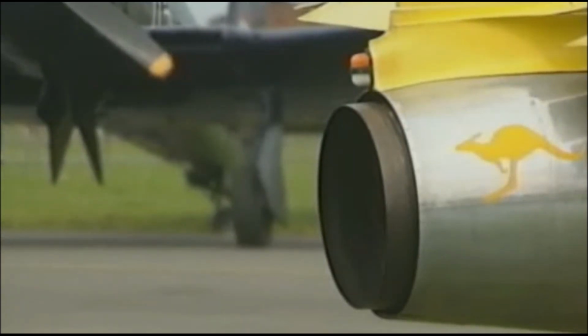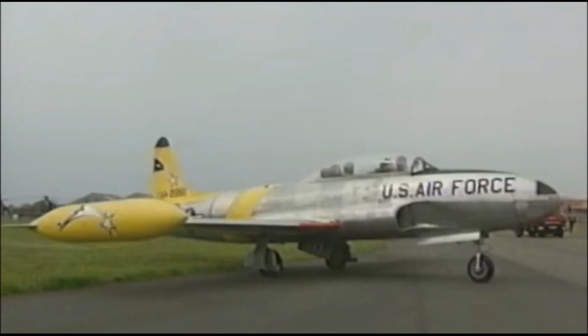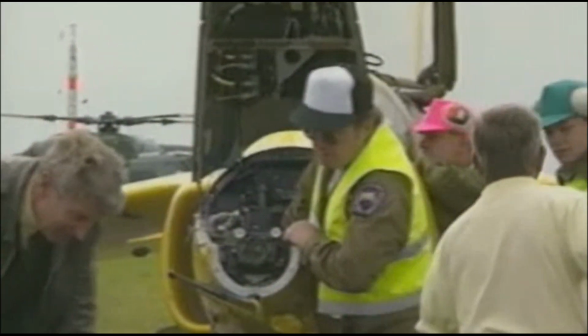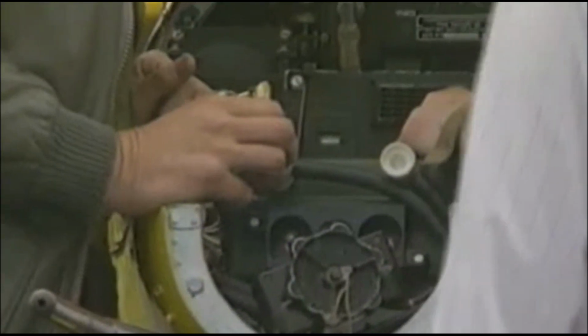One by one, these once deadly machines are brought back to life and the air begins to fill with the noise of power and the smell of high-octane fuel. For the Radial Pair, this is what it's all about.